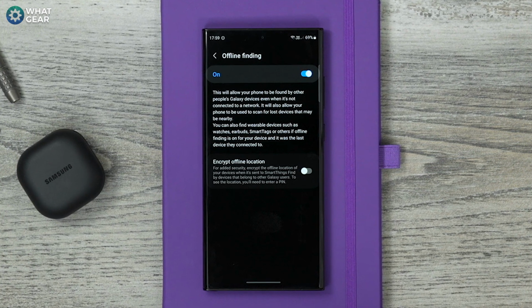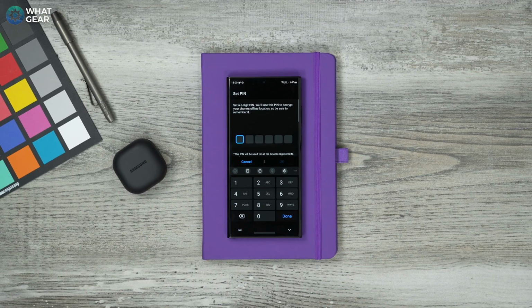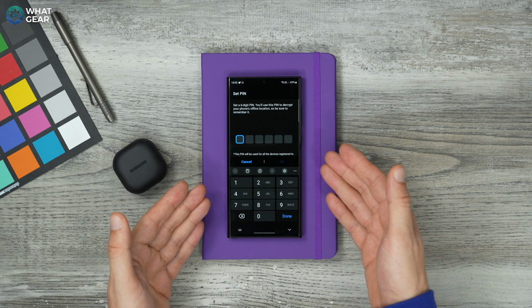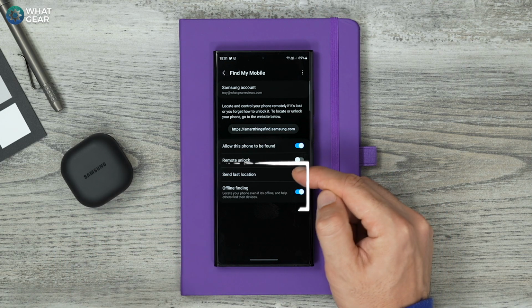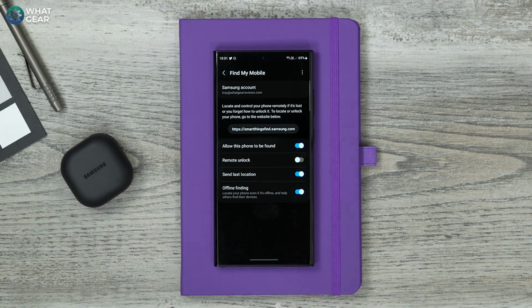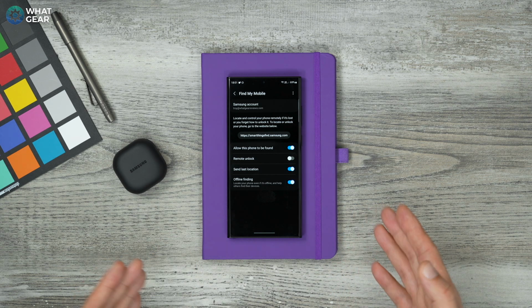And before we move on from this tip, there's two more fail-safe security measures that I recommend you put in place. This setting here is a good one to enable because this encrypts the location on other people's devices if their device is being used to update the location of your device. You do need to set up a PIN number. But if we go back one step, enable this, send last location. If the thief thinks they're being smart by putting your phone inside an RFID blocking bag or something like that, at least you will know the last location that it was at when it went missing.